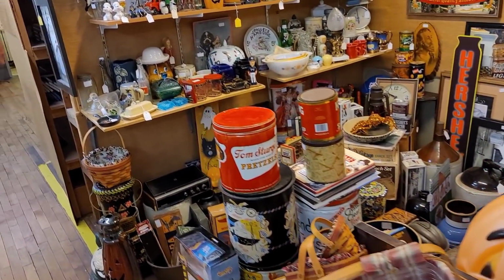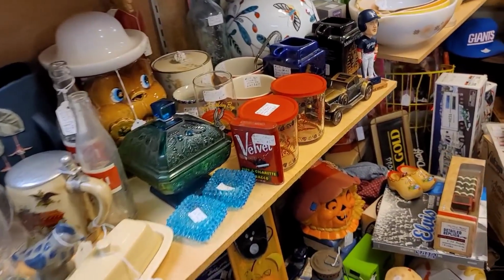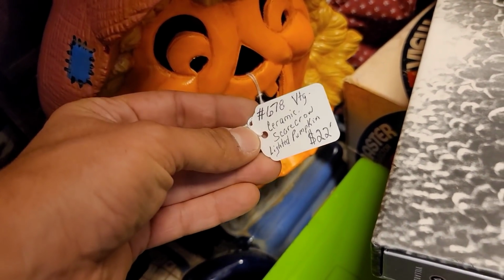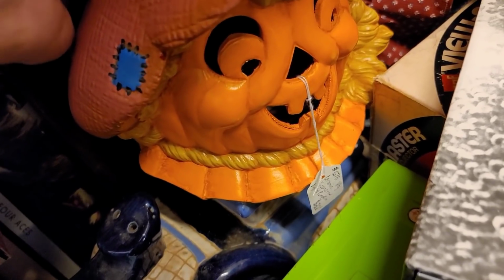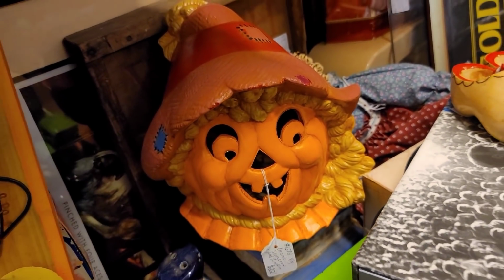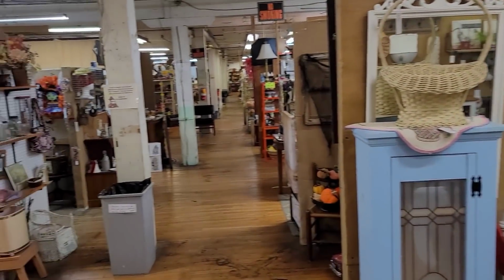I was excited at this point because I was seeing a lot of jack-o'-lanterns and pumpkins, and I was like, ooh, is there something good in here? And I do, in fact, see this little light here. $22. You know what? I've had one of these before, and it was a Bryn's ceramics, so it wasn't a hobbyist piece. This one turns out to be a hobbyist piece. Truth be told, while I did make a couple of dollars on him, he did not sell as well as I thought he would. So I did leave that one behind.